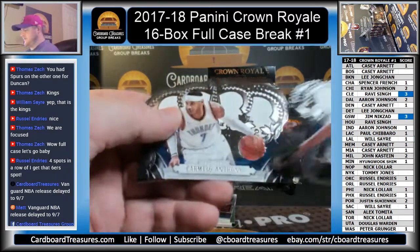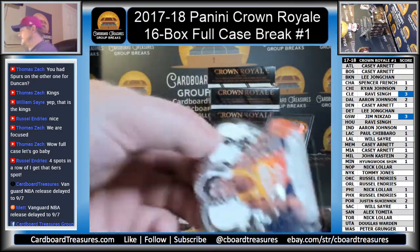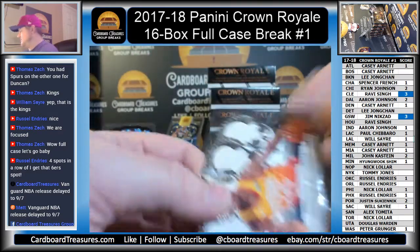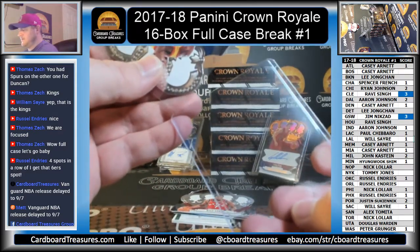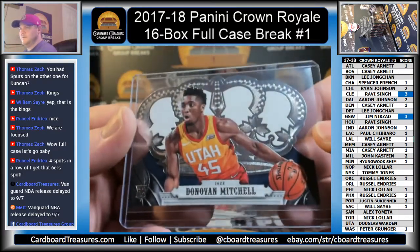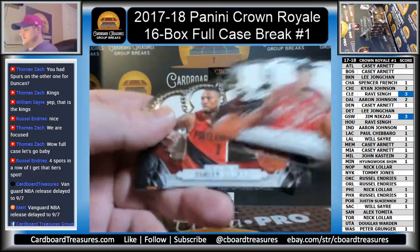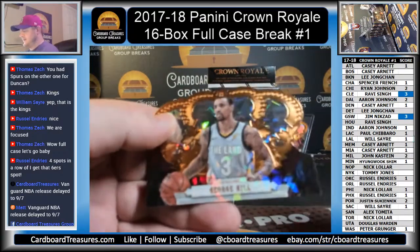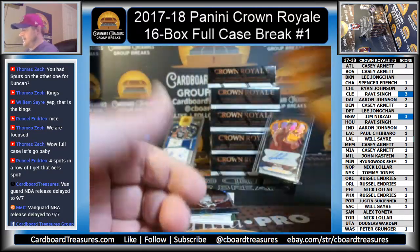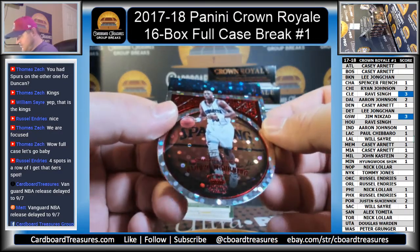Paul George, Gasol, Carmelo, and Donovan Mitchell. Put that in a sleeve. And a top loader. Nice one, Jazz. There's Lowry, Lillard, Harris, Collins, and George Hill going to Cleveland. This is 23 of 99. And Alonzo Mourning, 23 of 75.